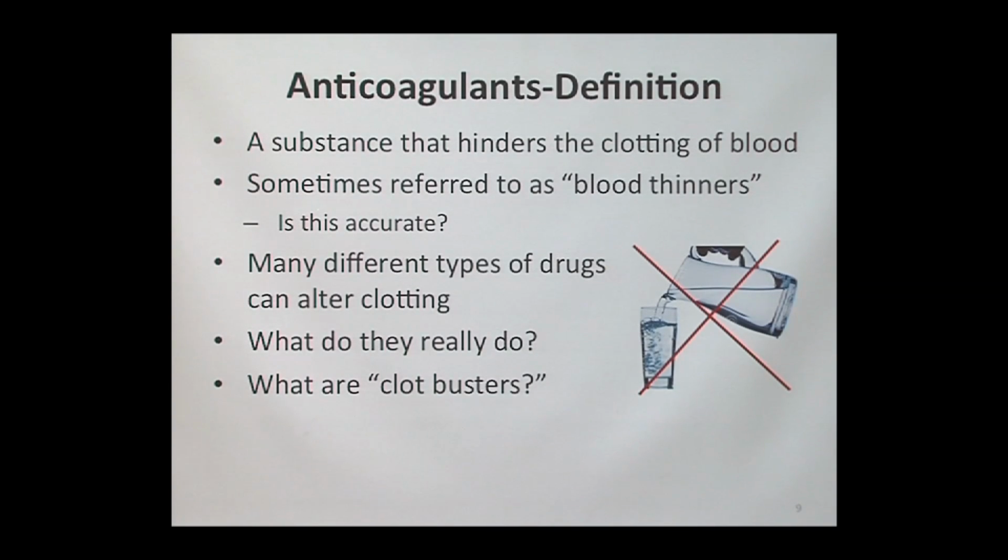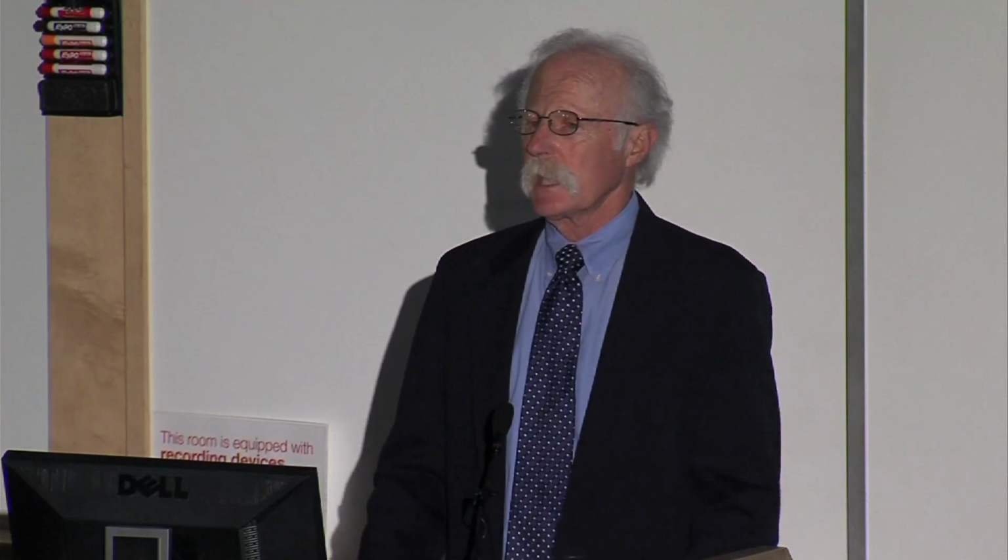At the risk of disappointing everyone, they actually do not thin the blood. If you were to take the blood of a patient on an anticoagulant and compare it to the blood in a test tube of a patient who is not taking an anticoagulant, they would look exactly the same. It's not the difference between molasses and water. So it's very descriptive, and it's very tempting to use this.